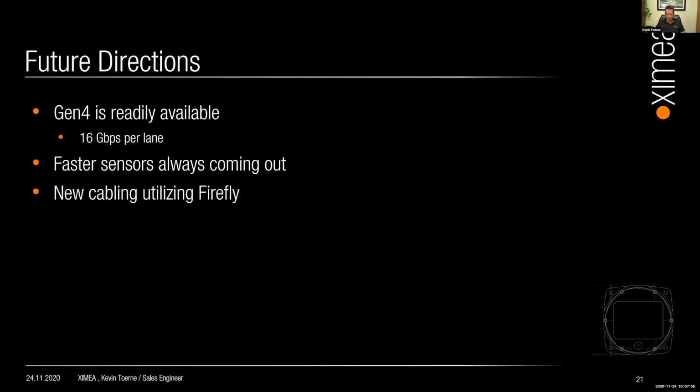The sensors that are able to take advantage of that aren't necessarily common, but they are always coming out faster and faster. As my colleague said before, there seems to be no end to the need for faster and faster cameras and sensors. The cabling, as I mentioned, is a bit of an Achilles heel for us at times. However, this is always changing, and we're taking advantage of newer connectors coming out from companies like Samtec, with the so-called Firefly connectors.